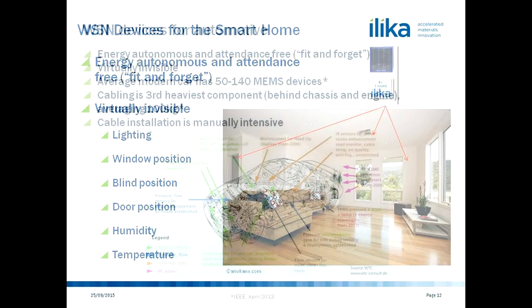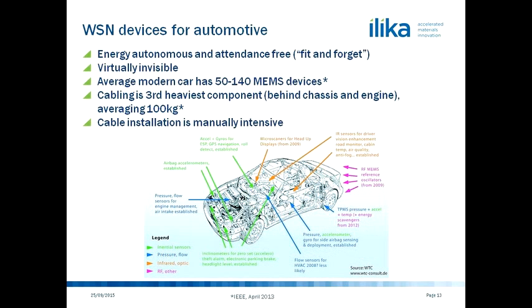The second sector is automotive. Those of you who have bought a new car in the last couple of years will be astonished by the vast array of electronics that you have purchased along with what you thought was merely a vehicle to get you to work in the morning.